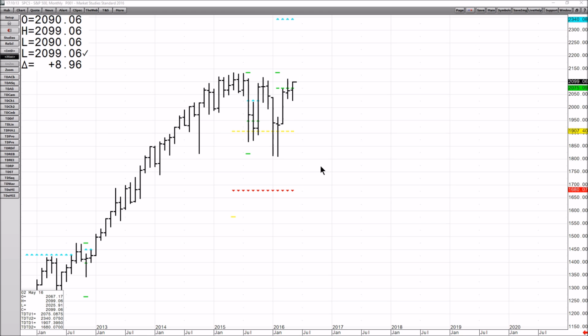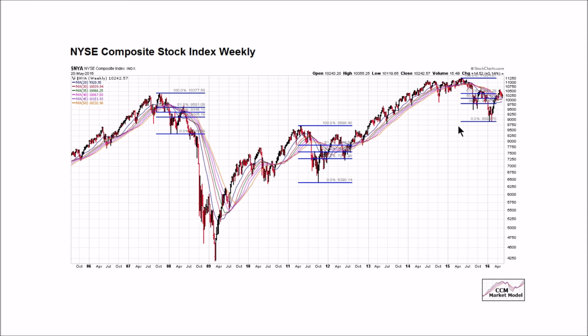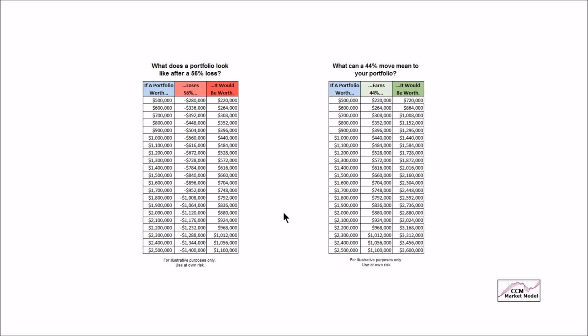Why is that important? When we're in these indecisive periods and near a 61.8% retracement as we are today, we can get bullish resolutions and bearish resolutions. These are big moves. How big are they? In the 2008-2009 case, or the bearish resolution, the S&P 500 dropped 56% from that 61.8% retracement. You can see what that could do to a portfolio.